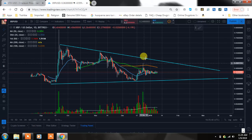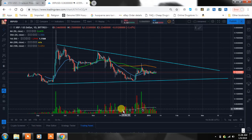And then we came back up here. We didn't even make it to the top, guys, and now we're working sideways. So we're going to have to see, are we going to move to the upside or to the downside? Downside targets are going to be 27 cents, around that area, I would say. And then overhead, we're going to go off the candle closes, around 40 cents. So there are going to be some people watching these inside bars right now, guys.